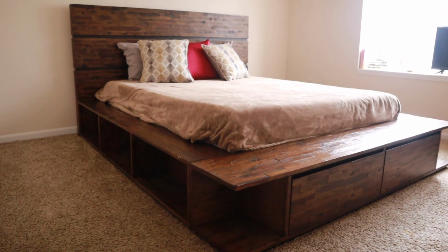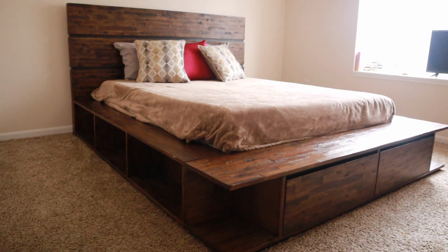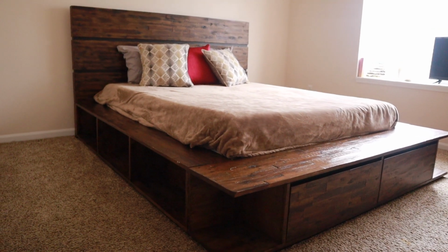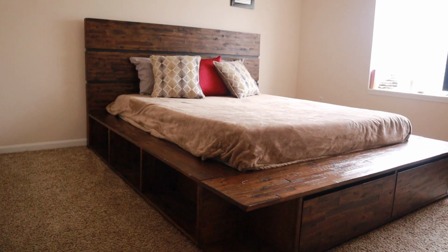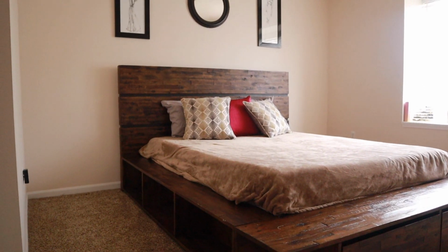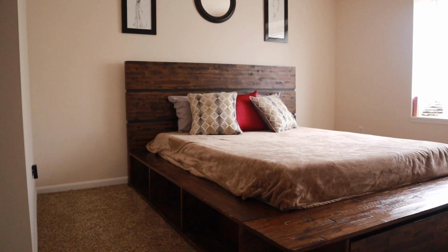I just bought a mattress. I wiped it down really well, disinfected it. But it was in great shape. I looked at all the tags. It was made in 2016, so it's fairly new. It looked like it wasn't really used at all, so I was so happy to bring this bad boy home.